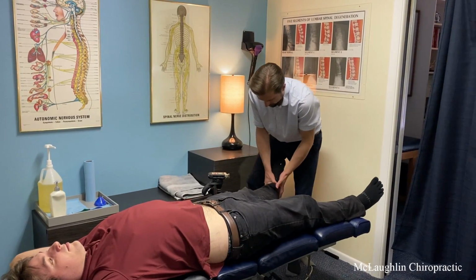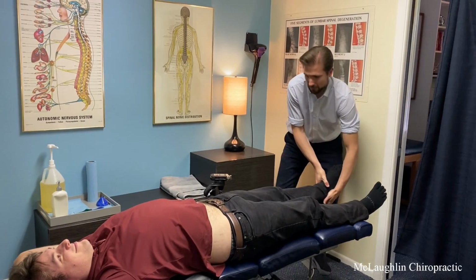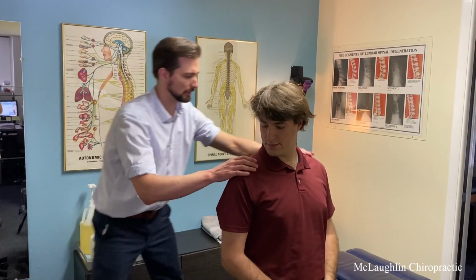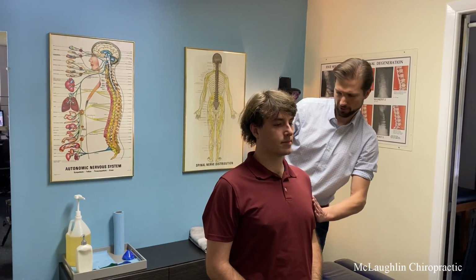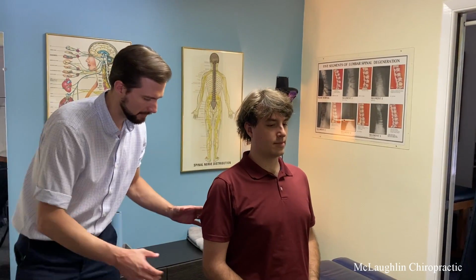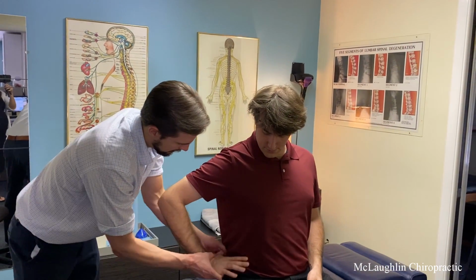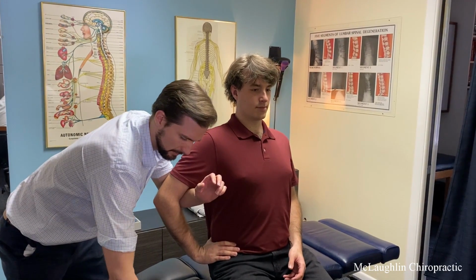Now I got your leg. Hold onto the table. Nice. All right. A little bit rounded forward. Just a little bit. The right one's a little more forward. The left one looks pretty good. Are you right-handed? Yeah. The right shoulder's a little more rolled forward, so I'm gonna have you put your hand on your hip for me. Okay, sort of like that. Just hold that there, and then put that right there.